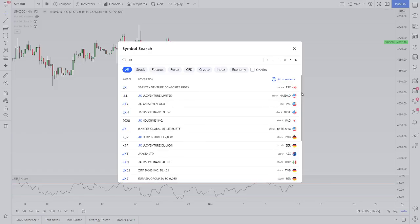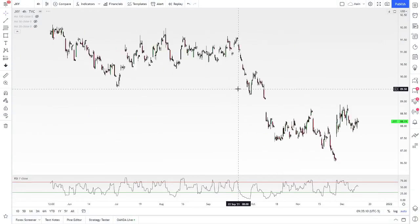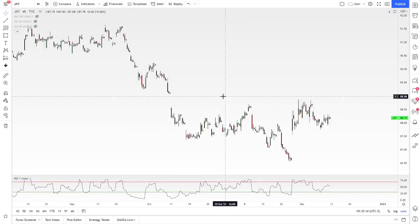By the way, quick little trick for those of you guys who like trading the yen. You can actually go to JXY. It's just like DXY, but it's for the yen. So you can go look at what the yen is up to.